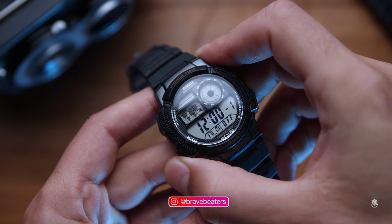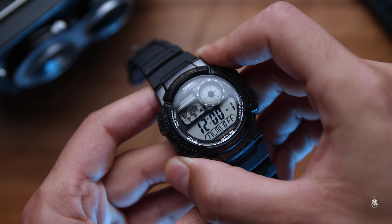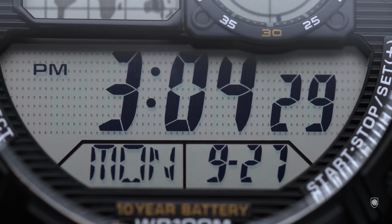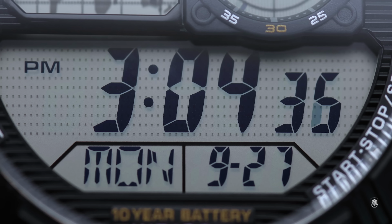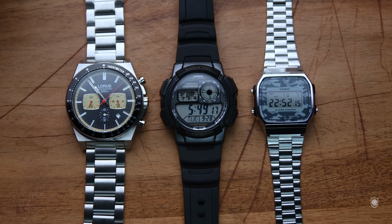And as I mentioned, this model is full of features, sharing the same ones as the AE1200, offering 5 alarms, a backlight, can record up to 5 different cities, and has a world timer feature being able to track 31 time zones. Has also a calendar, a countdown and a stopwatch, has 100 meters water resistance and offers 10 years battery life. So these are my 3 watch collection picks.